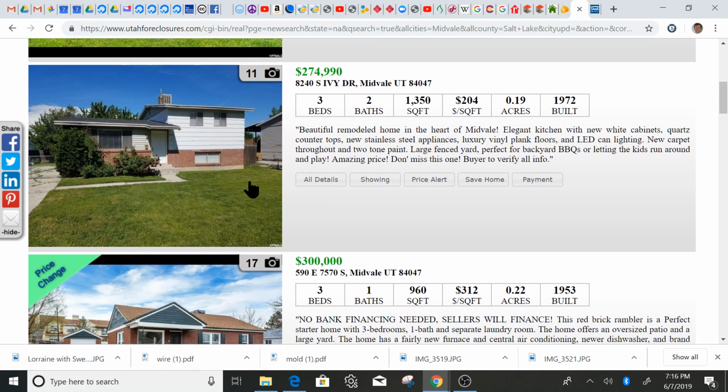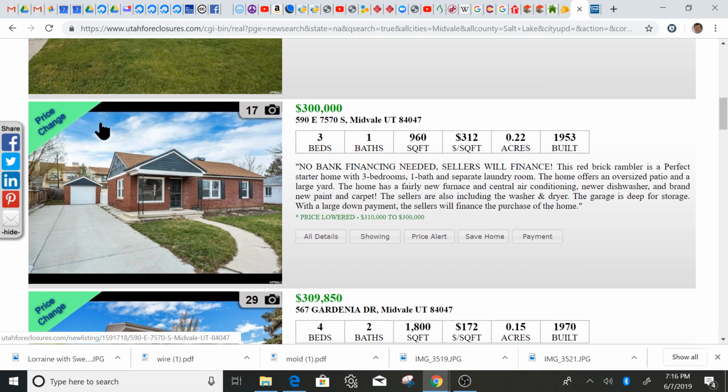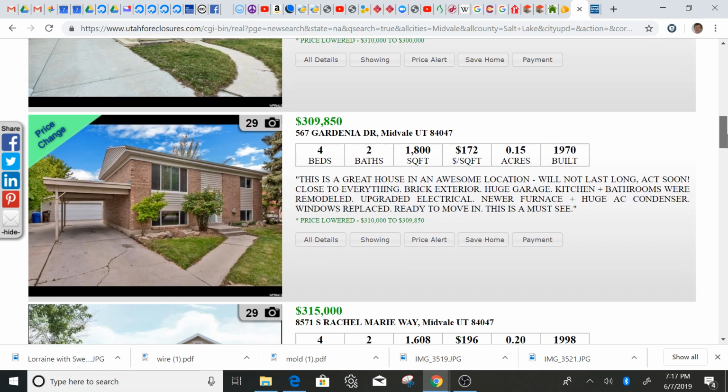Here's a tri-level. Now this one doesn't appear to have any covered parking. That's a 3-bedroom, 2-bath, 1,350 square feet on almost 1/5 of an acre for $275,000. So here's one. When it says a price change, then someone has lowered the price on that property. So they've lowered this one here in Midvale to $300,000. It's a nice brick home with a 1-car garage. Sits on a little over 1/5 of an acre, built back in 1953.